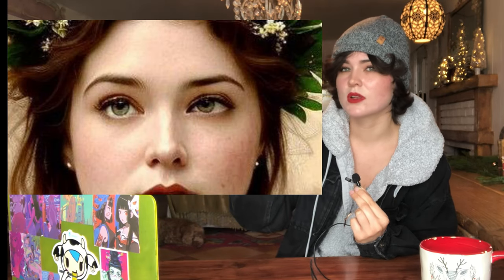Okay, this one, it looks like me, but it doesn't. The eyes look like my eyes, because one of my eyes is a little bit slimmer than the other. But most people wouldn't notice that unless they were looking really closely, and I look at myself really closely in the mirror, so I notice that.